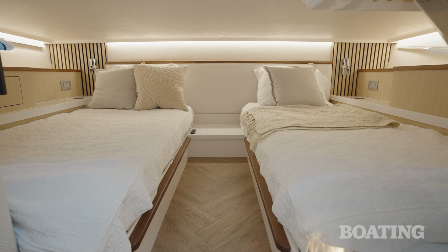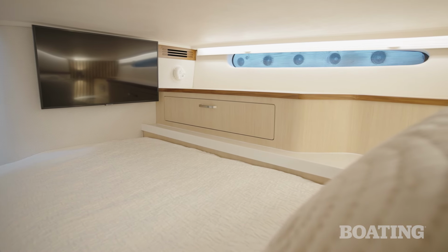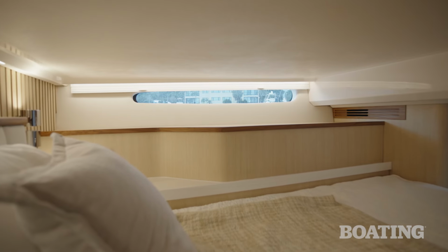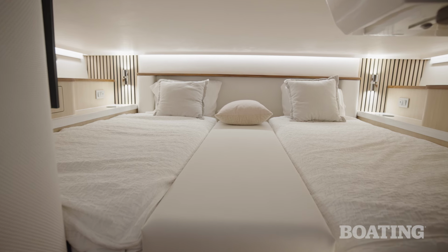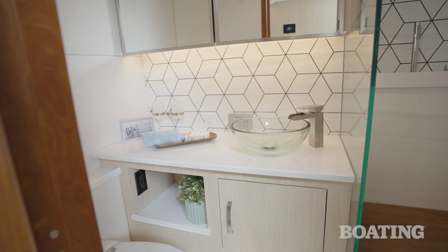And then in the aft cabin, you've got 2 single berths. Remove the headboard, place it between the 2 inner spring mattress side berths, and you've created that king size berth that I mentioned. Go into the head, it's designer style.